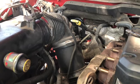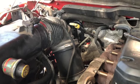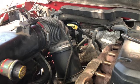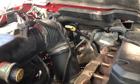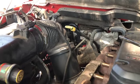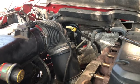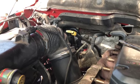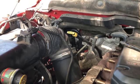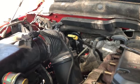So there's that. Now, the kicker is that this truck needs to be ready by Thursday to haul horses to Texas for sale on Friday morning. Actually, they'll be down there Friday. But the AC's been out and it's currently 106 degrees. It's hot. And I don't want to be driving down to Texas with no air conditioning.